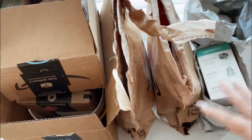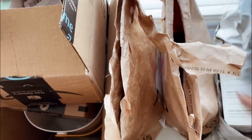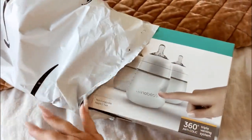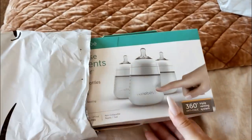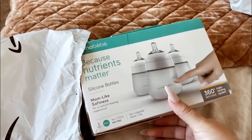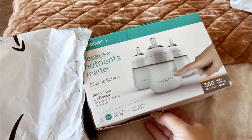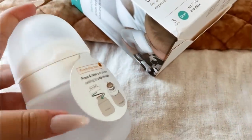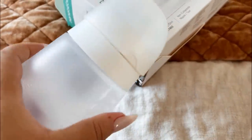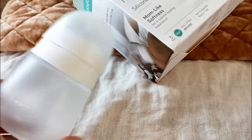All this stuff right here is from you guys, my YouTube followers. So I tried to keep them in their pack. I think they all have cards so that I could thank you guys in this video. I got the Nano Baby. I don't know how this is pronounced. Bottles. I've heard great, great things about these bottles. I'm actually so obsessed with these. They're like little squishy silicone bottles. They're so cute.